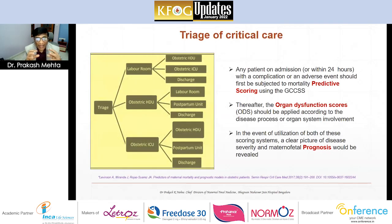Okay, then we go to the triage of critical care. Now, as obstetricians, we have got 3 to 4 important places with us. One is, of course, our operation theater. The most important is our labor room. Then if you have an HDU, then you have an obstetric HDU, or you could have an obstetric ICU. Now, from each of these places, you either step up, let's say from labor room to HDU, or from HDU to ICU. That's called stepping up. You're giving a better care, or more sophisticated care, to the patient. Or if the patient is stable, you step down.